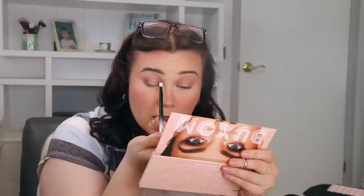And then from there with the LBE3, it's a smaller fluffy little brush, I'm going to go into the deepest shade. This is Afterglow, and I'm just going to lightly press that onto the outer V right here. I'm not going to pack the color on because, again, I want it to be a little bit lighter, a little bit more demure. But I'm going to do that for the inner and the outer V.